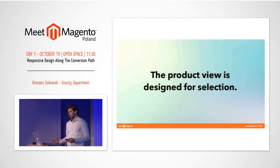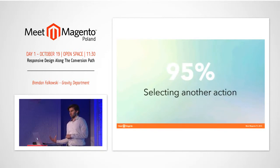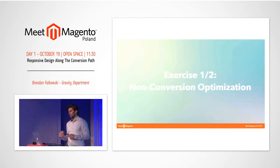So when I discuss the product view with clients, we really try to drive home the point that you're not designing for conversion yet in this process. You're still designing for selection of a product. And selection may not mean add to cart. Because if 5% of the users that visit this page actually decided to purchase it, your conversion rate would be pretty phenomenal. But what's happening is 95% of those users are still selecting to do a different action. And if you think about what those are, almost everyone is not doing what you want them to do on this page. So it can be hard to design for them, because it's more important at this stage to give them alternative options because they're not committed to purchasing yet.